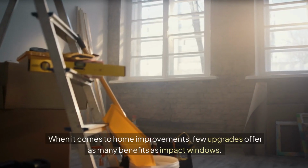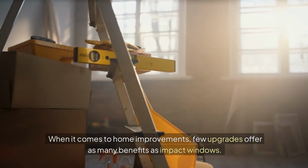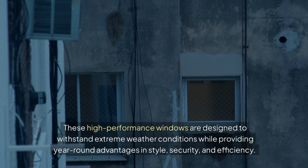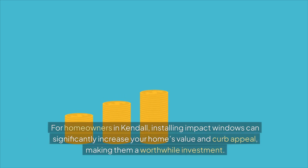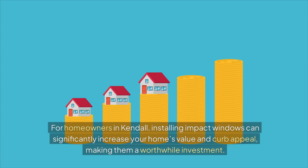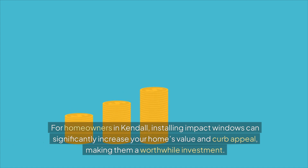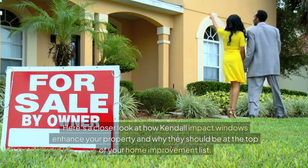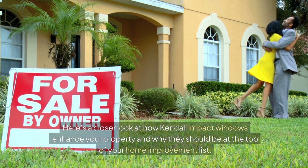When it comes to home improvements, few upgrades offer as many benefits as impact windows. These high-performance windows are designed to withstand extreme weather conditions while providing year-round advantages in style, security, and efficiency. For homeowners in Kendall, installing impact windows can significantly increase your home's value and curb appeal, making them a worthwhile investment. Here's a closer look at how Kendall Impact Windows enhance your property and why they should be at the top of your home improvement list.